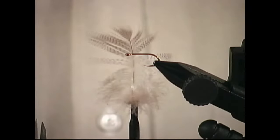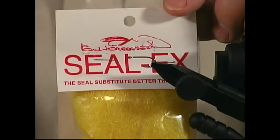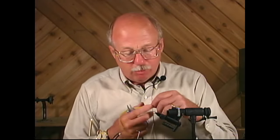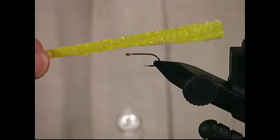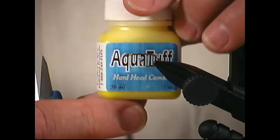We'll also be using some mallard. And you want the smaller feather rather than the really long fibered feather. You'll see why here in just a moment. We're using CLX. The really bright yellow CLX is what you want. And we're using packing foam that's been colored. In this particular case, we colored it with some of our Aqua Tough or Aqua Head.